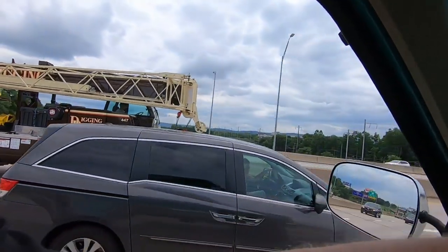The truck is loud. Look at him up there. He's driving all the way, he's like way in front. You couldn't hear what I was saying during the yelling mess.